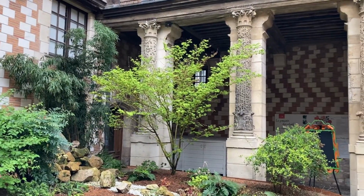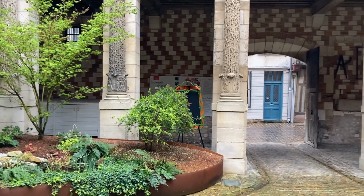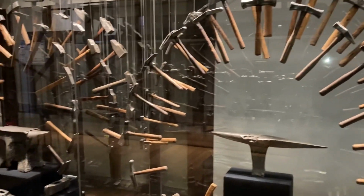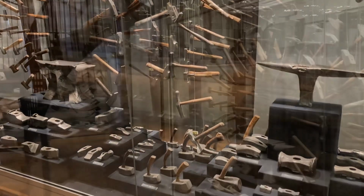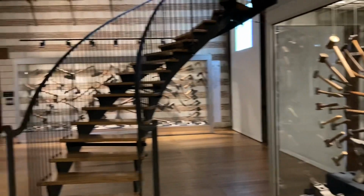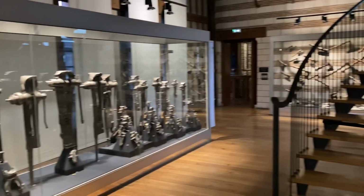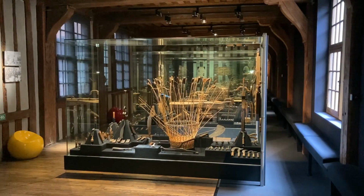And we also noticed the columns, which again, the whole building was really, really beautiful. And inside, here are some of the tools and how they've displayed them. Obviously, these aren't the best pictures because it's quite difficult to take film through glass, but you get a gist of what it's like. And you move through the rooms.